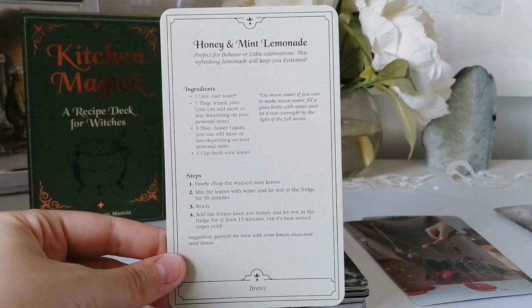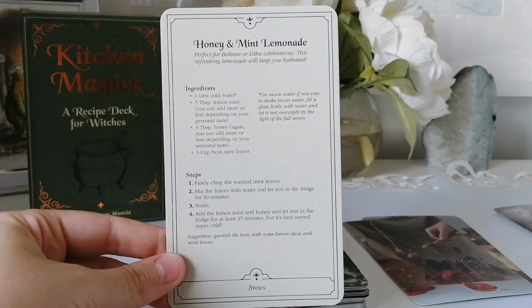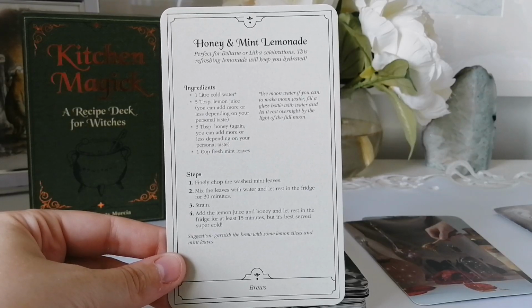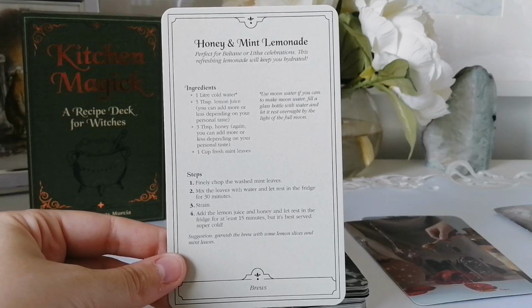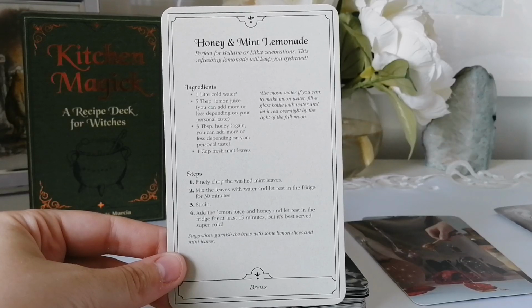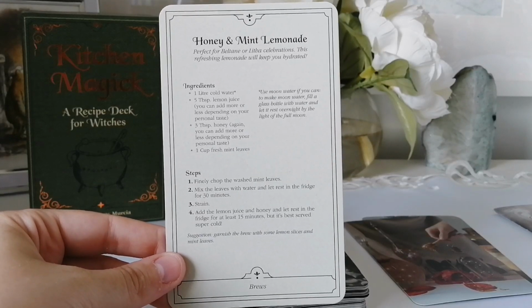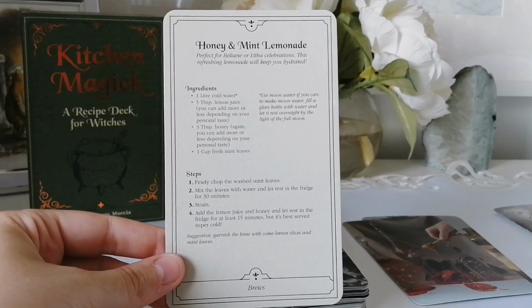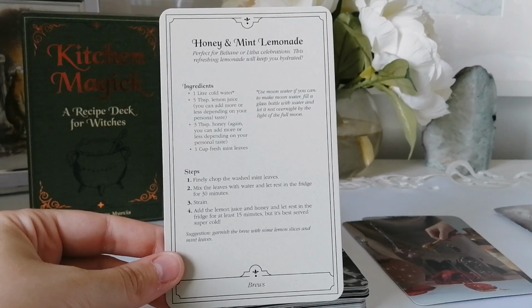Finely chop the washed mint leaves. Mix the leaves with water and let rest in the fridge for 30 minutes. Strain. Okay. Add the lemon juice and honey and let rest in the fridge for at least 15 minutes. It's best served cold. Okay, so by strain, you're supposed to take out the mint leaves. Suggestion, garnish the brew with some lemon slices and mint leaves.